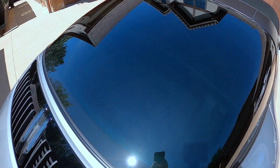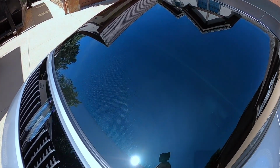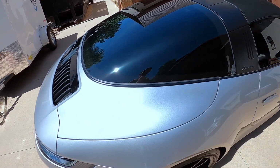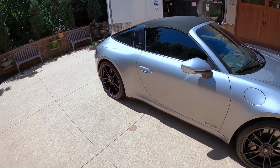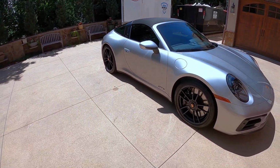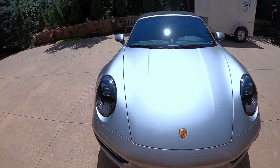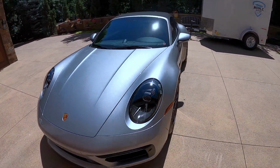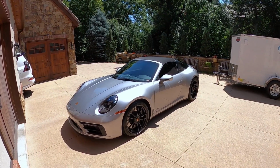You can also use the back when the Targa top is in place. You could use the back for storage. So it is a very practical vehicle. The 911 GTS is a perfect compromise between performance and comfort.